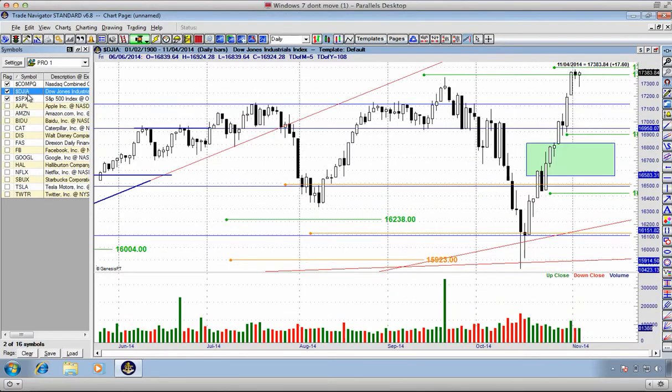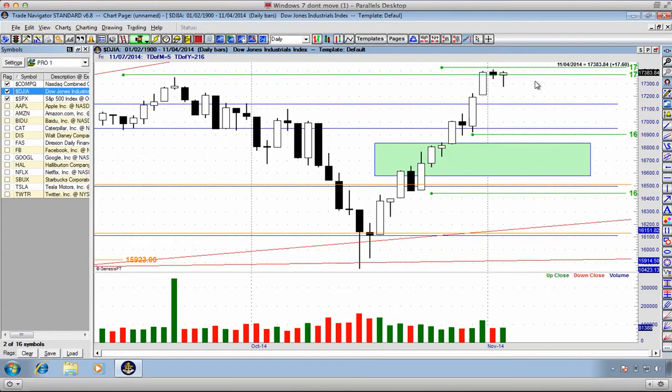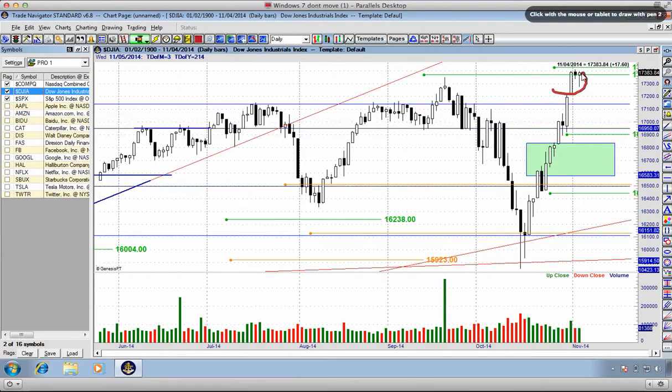Other than that, ladies and gentlemen, the markets today, they tried to sell off a little bit. You can see that lower wick on Tuesday's candlestick. It's pretty interesting because the Dow Jones Industrial Average closed up close to 18 points today. This candlestick in and of itself is saying that there is a little bit of selling pressure coming into the market right at that location, which we want.